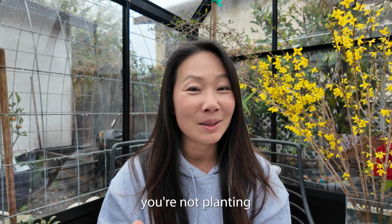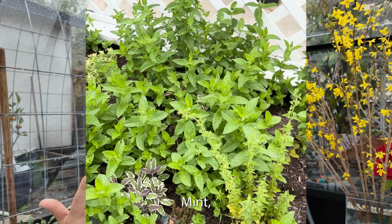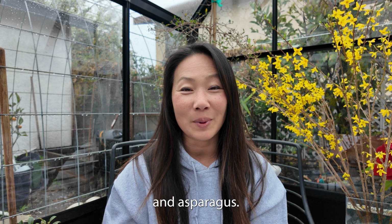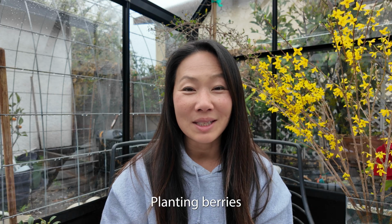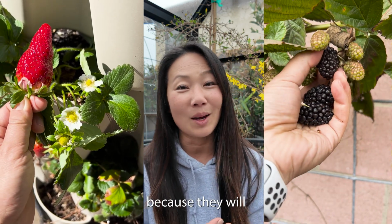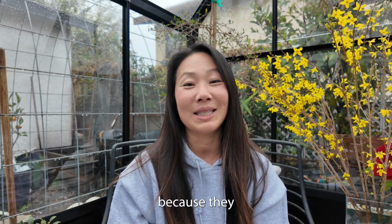That way you're not planting more seeds and you're not buying more plants. Herbs like rosemary, thyme, mint, oregano, parsley, they will last a while. Vegetables like Swiss chard and asparagus and sometimes kale and collard greens will last many years. One of the best investments, planting berries such as strawberries, blackberries, raspberries is fantastic because they will continue growing. You actually have to contain your vining berries because they will spread.